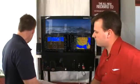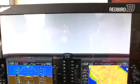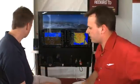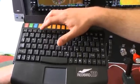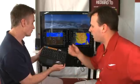And you were showing me something else that's pretty cool too. If all of a sudden you want to go to zero visibility, you can do it with the touch of a button. You can also undo it in the touch of a button, which you can't do in a real airplane, unfortunately. Yeah, so the TD comes with a keyboard, and the top buttons on the keyboard give the pilot the ability to hotkey failures, pop up weather conditions like the zero visibility, fail the engine at the touch of a button, so you can practice these kinds of procedures on your own at home.